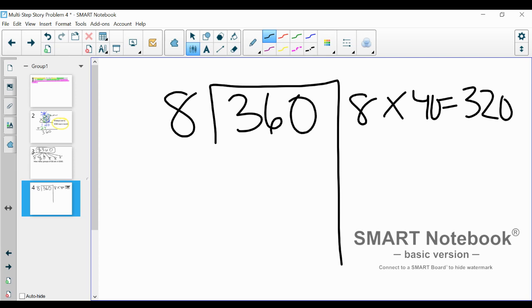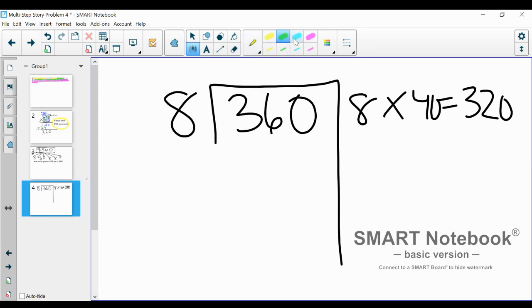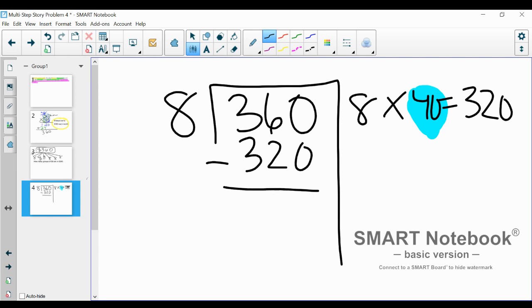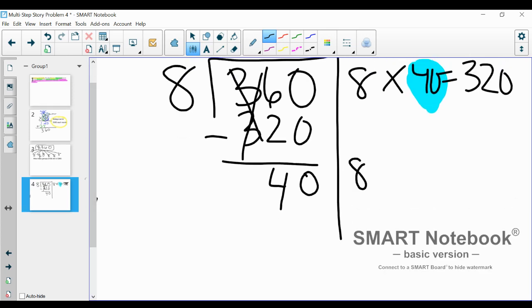So now, I'm actually going to highlight our quotients as we go along. Our quotient here is 40. 8 times 40 gets us close to 360, pretty close, right? 320 is very close to 360. So I'm going to write 320 down here. I'm going to subtract. 0 minus 0 is 0. 6 minus 2 is 4. 3 minus 3 is 0. So now 40. Oh, I know this one. 8 times 5 gives me exactly 40, right?